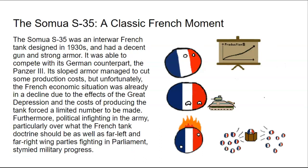The Somua S-35 was an interwar French tank designed in the 1930s, and it was meant to fight against the German counterpart Panzer III. Its sloped armor managed to cut some production costs, but unfortunately the French economic situation was already in decline due to the effects of the Great Depression, and the costs of producing the tank forced a limited number to remain. Furthermore, because the French economy was on fire because of the Great Depression, and also because French politics was also on fire because of far left and far right infighting, which also influenced the army, unfortunately, the Somua S-35 never really got to see that much combat.